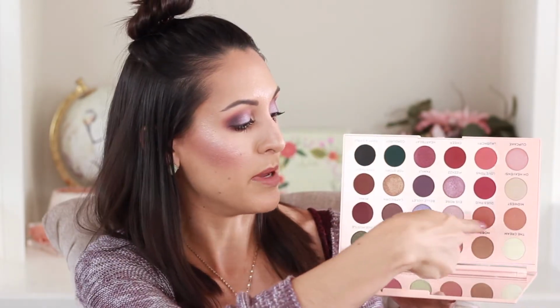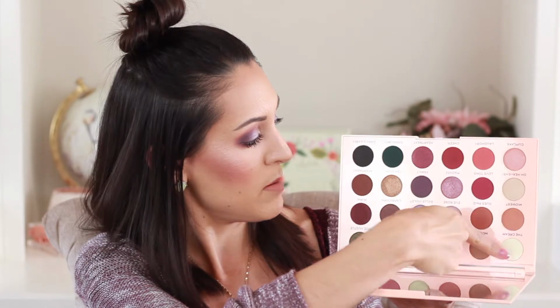You've got all of your essential matte shades. You've got a couple mid-tone browns. You've got a nice cream color. You've got this soft blackish kind of charcoal over here. So your nice essential shades you might want to look for, especially in a palette of this size. But then you also have a ton of fun pops of color.